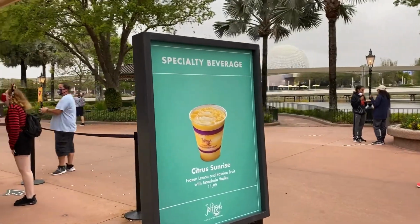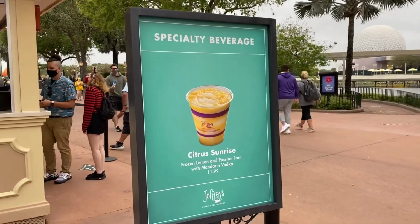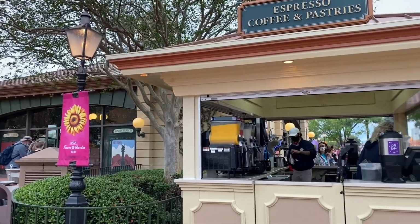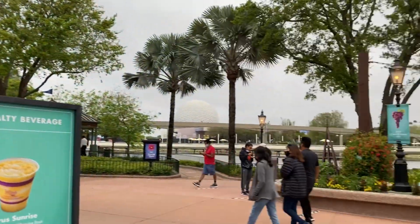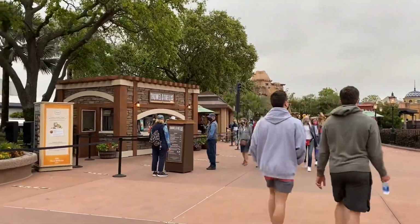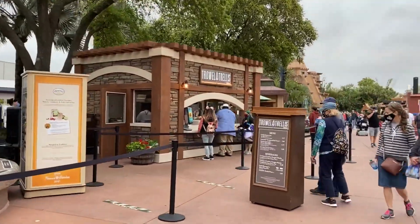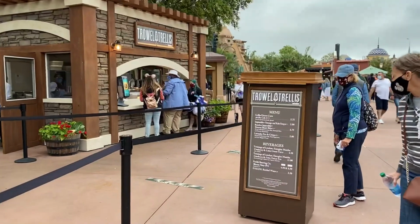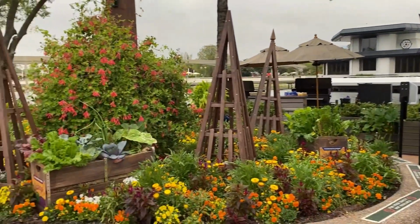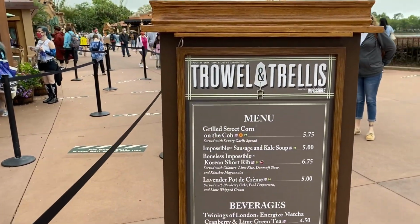I never show us at the Joffrey's booth during the festival. This is Citrus Sunshine. But this one outside of Disney Traders, the left hand side one. And going towards Mexico today. Trowel and trellis booth. And grilled stuff and soup. Recipe there. Ooh, all the things. Little garden. Ooh, they got a lot of things.